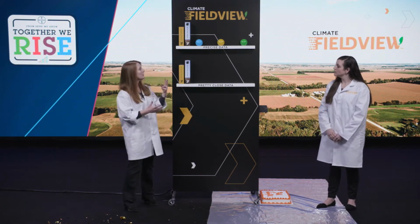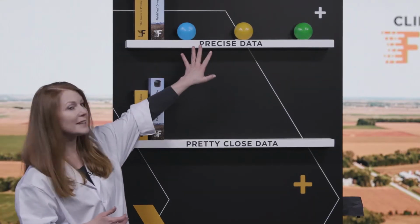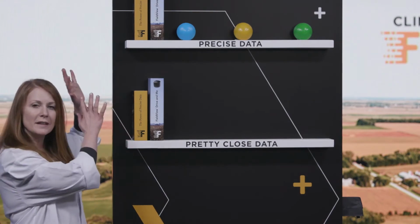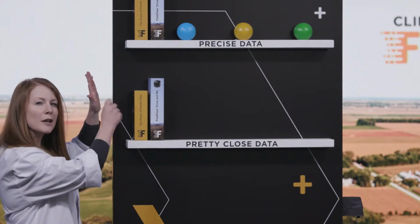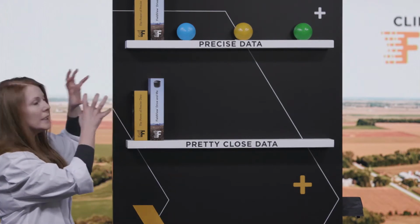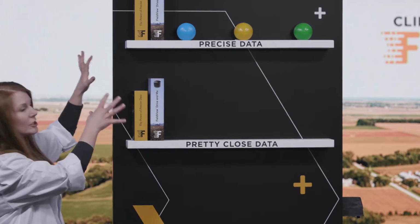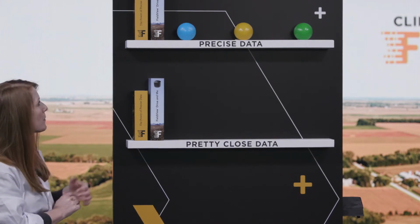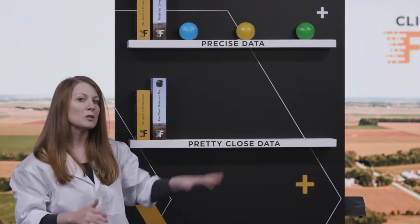Excellent. Those are two perfect tools that are going to help us get to the precise shelf hanging that we want to get to. So we use our level, we line up our shelf, we find the stud with our stud finder, make sure we're anchoring it in tight, and we get a really sturdy quality shelf that we can say we hung it precisely and it's going to be something we can depend on. Well, precise data is very similar with FieldView.